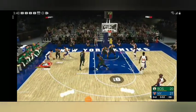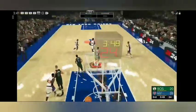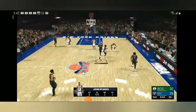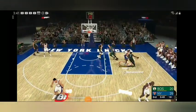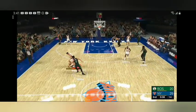John Starks on the wing. 6 to shoot. Lays it up off the glass. Starks has got the lead up to 9 now for the Knicks. So far, so good to begin this half. They're 3 for 3. Perfect. Celtics passing it around.